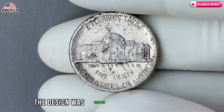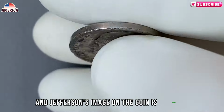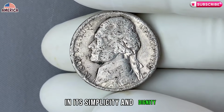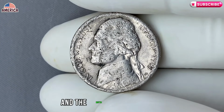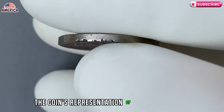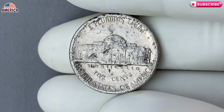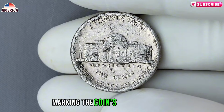His profile remains one of the most iconic images in American coinage. The design was created by artist Felix Schlag, and Jefferson's image on the coin is timeless in its simplicity and dignity. His likeness is flanked by the word liberty and the motto, "In God We Trust," reinforcing the coin's representation of American values. Below his portrait is the year 1987, marking the coin's place in history.